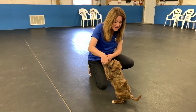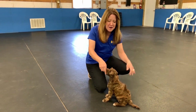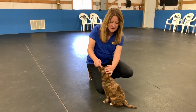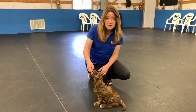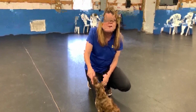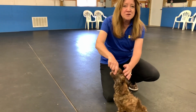So this turns into sit. Good girl. There it is. Good. The same time that the food goes into her mouth, I also sound happy. Sit is the very best skill to start with because it alleviates a lot of other problems. If I'm rewarding my puppy a lot for sitting, then she's not on me either. Sit is just our hand moving down to up towards the back. Sit. Good girl.